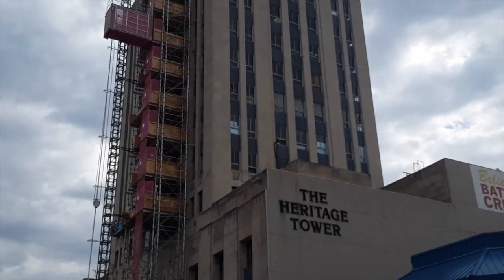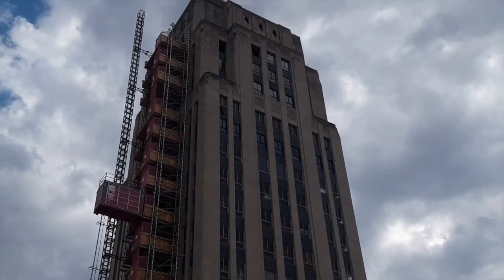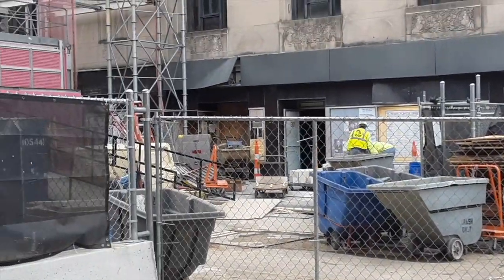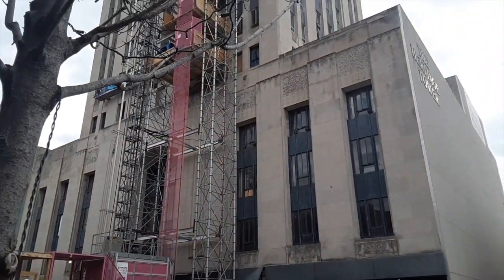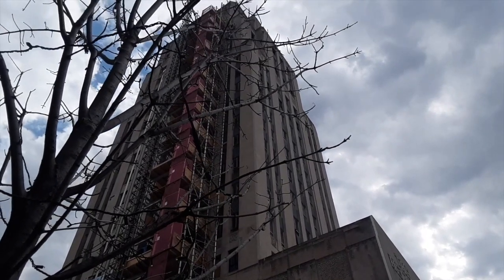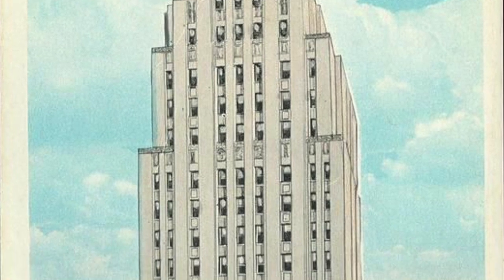In conclusion, the Heritage Tower stands as a testament to the resilience of Battle Creek and its people. The building still stands tall after years of disrepair, and the resolve of certain people to restore the building to its original state is an example for the entire city. 89 years on, the Heritage Tower still reflects the pride of the city and will for generations to come.